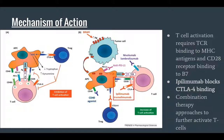So once activated, a different receptor called cytotoxic T lymphocyte-associated antigen 4, or simply CTLA4, is able to outcompete CD28 receptors for the binding of B7 molecules, and thereby inactivate the T cells, preventing them from being overly active. The CTLA4 receptor is a very important receptor, and it prevents several autoimmune diseases.